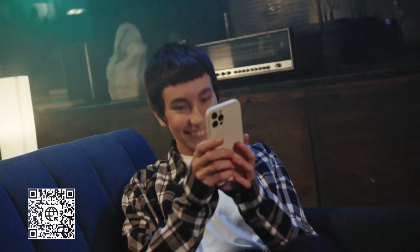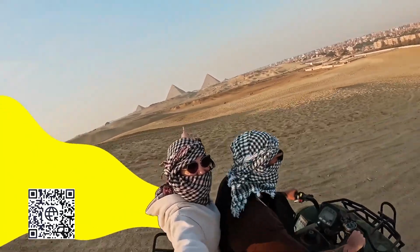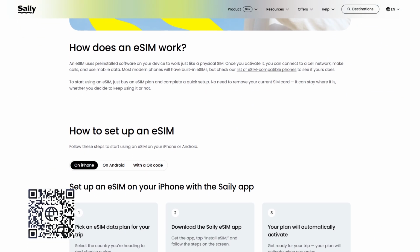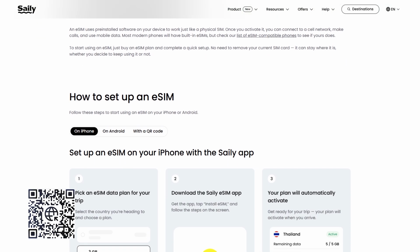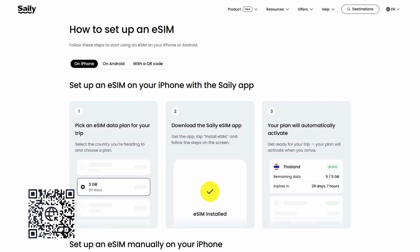After payment, Saily guides you step-by-step to install your eSIM for traveling in India. Simply follow the on-screen instructions, then activate the line once you arrive in India to be connected immediately.